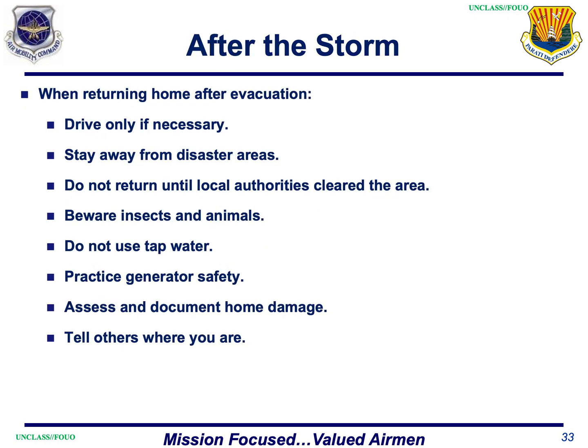After the storm. When returning after the storm, it is important to only drive when necessary. Stay away from disaster areas. Do not return until local authorities have cleared your area. Be aware of insects and animals. Do not use the tap water. Practice generator safety. Assess and document home damage, and tell others where you are.